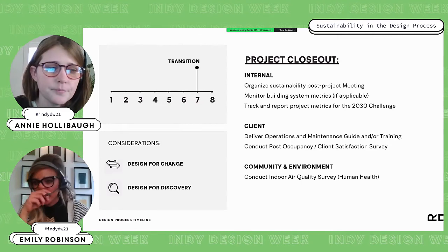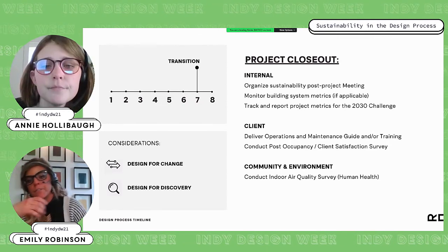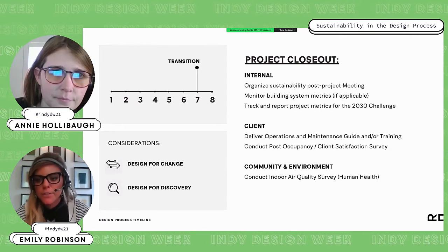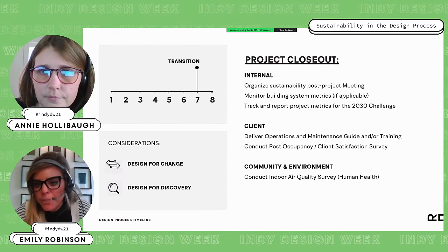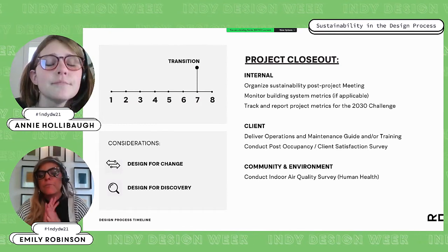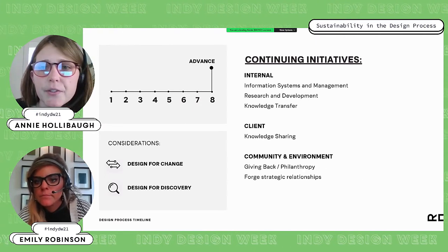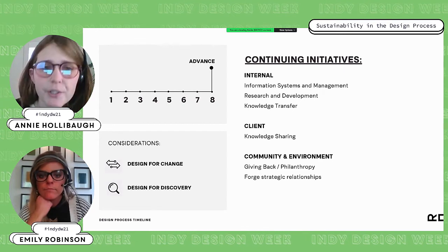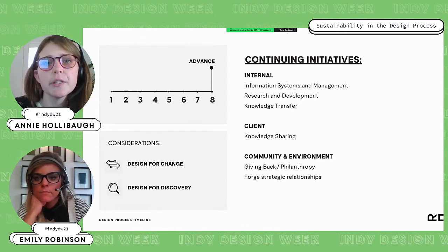And similarly with the community and the environment, you can conduct an indoor air quality survey to make sure the human health aspects of the project goals are met. And it's also important that you just make sure that all of the intentions of the project are realized and that the building performance can improve over time. So this last phase here isn't necessarily a part of a traditional project phase, but it is something that we wanted to touch on. So this is continuing initiatives.